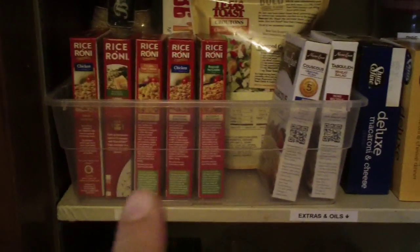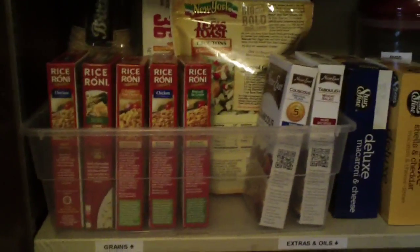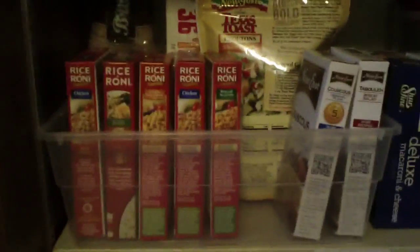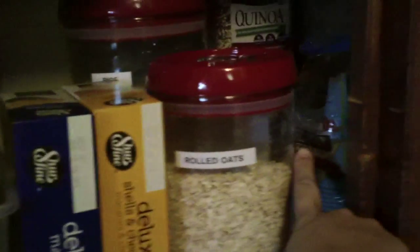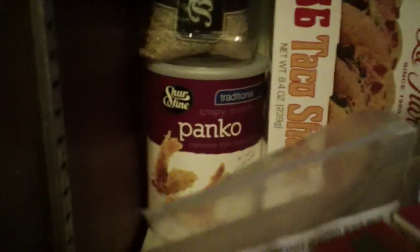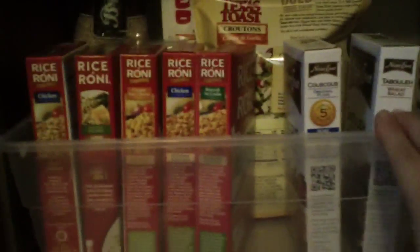And then down here, I have all of my grains, and I labeled this shelf twice for the things that go under and the things that are on this shelf. Again, I made use of our clear shoebox little bins, and this shelf also changes. The things that don't change are, I always have rice and rolled oats, and I've got my quinoa back there, and I also have my steel cut oats. I love these steel cut oats over there. And then I have taco shells, brown rice, panko breadcrumbs, some croutons, some flavored rices, and couscous and tabbouleh and all of that fun stuff.